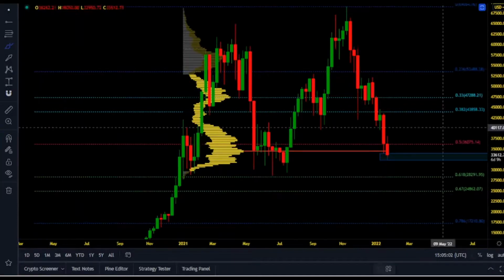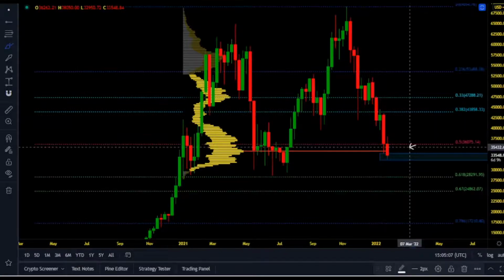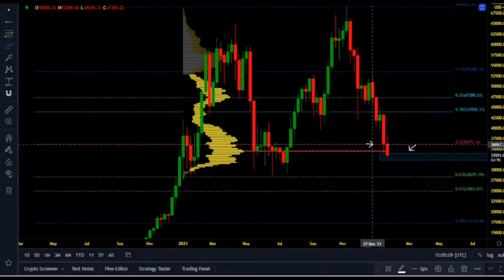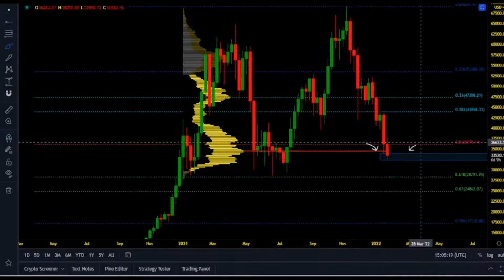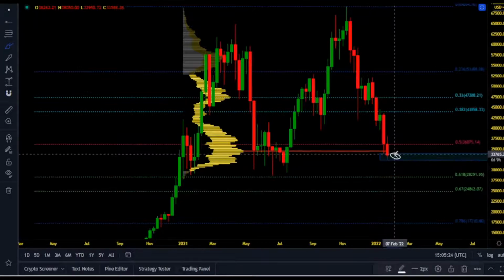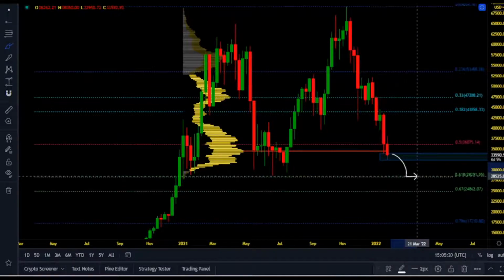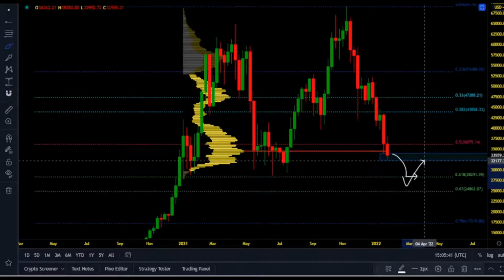On the weekly time frame and the other higher time frames, we have some very important levels. The upper line of this support matches nearly with our point of control. At the same time, the 52,000 plus level is going to be our value area high. Keep an eye on this: if we lose this level, then highly likely we will end up at 0.618, which is around 28,300. We might get a nasty wick all the way down to 24,800, 25,000, and highly likely we're going to see harsh rejection.